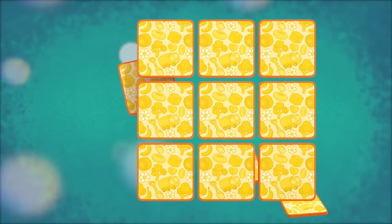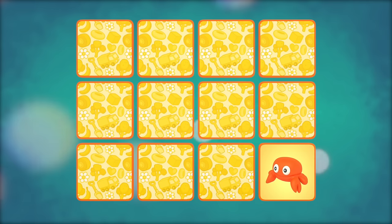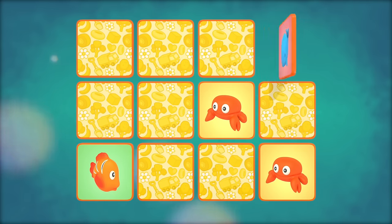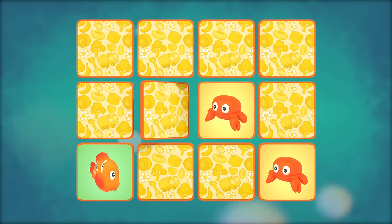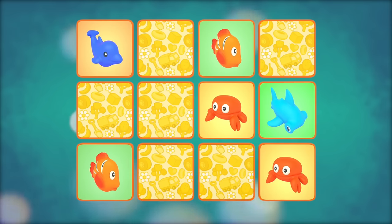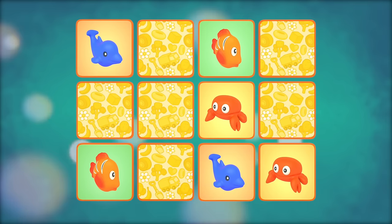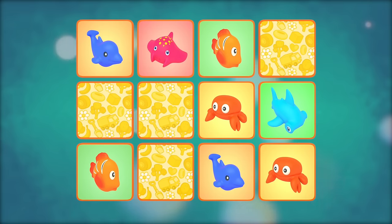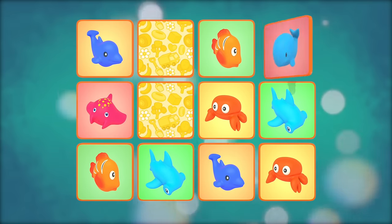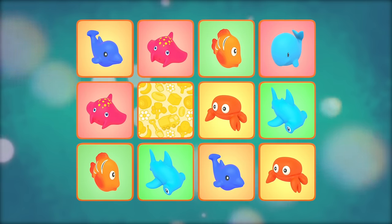Let's match the toys. Crabs. Fish. Dolphins. Hammerhead sharks. Stingrays, whales.